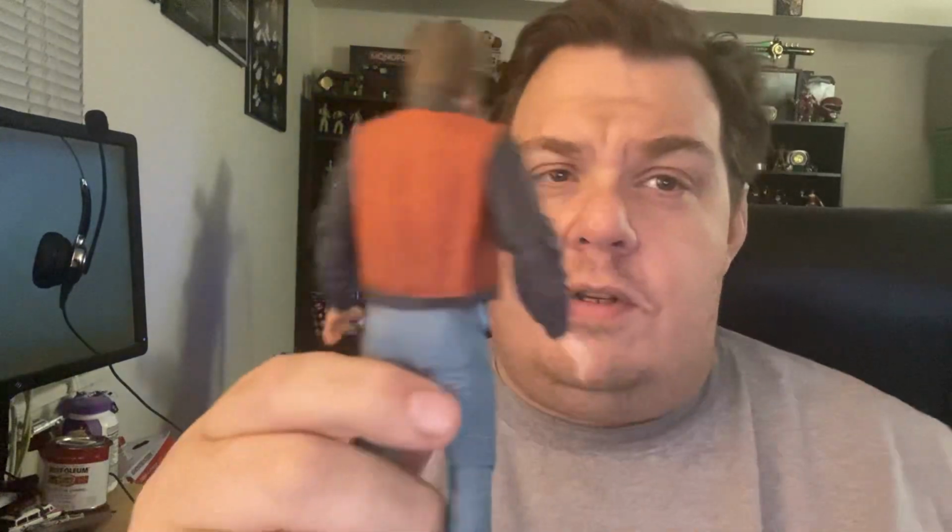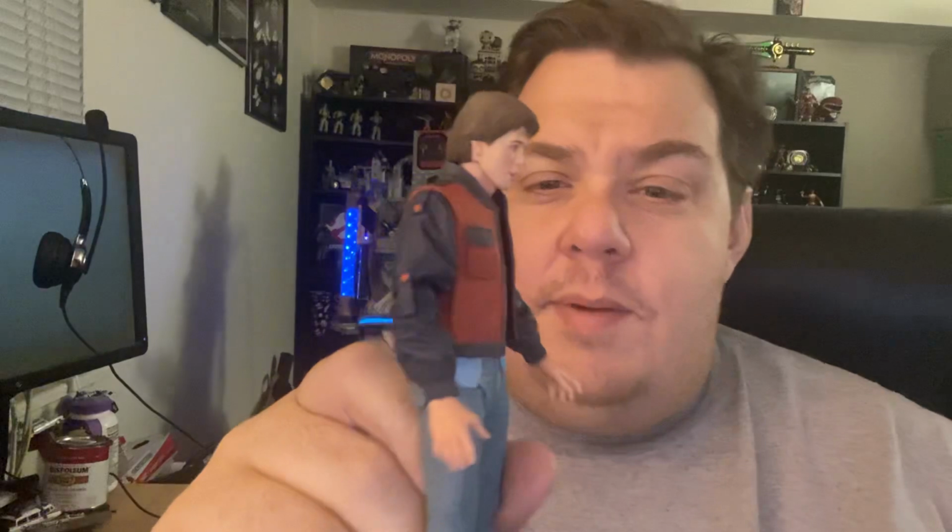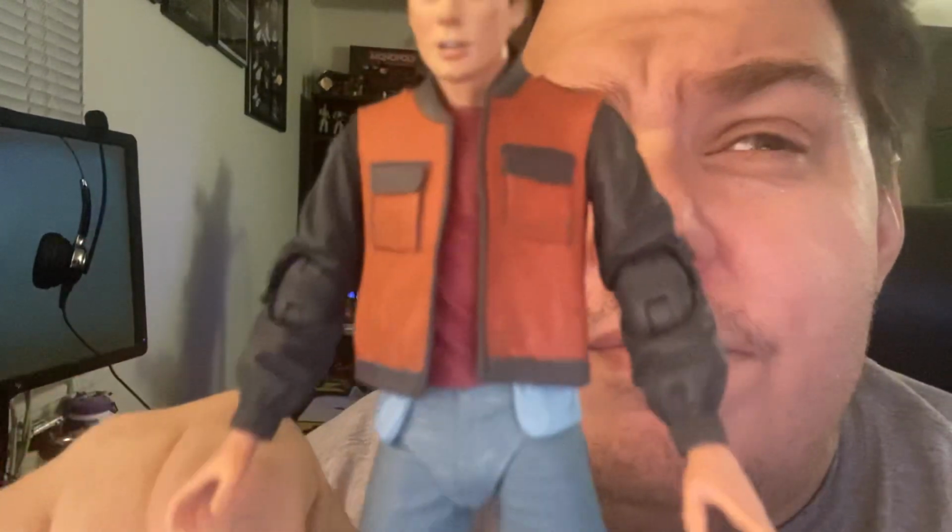So, again, these figures just look so fantastic. I mean, the coloring on here is just right, and the hair applications are just amazing on here.